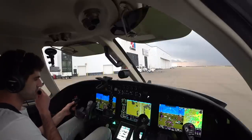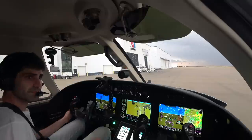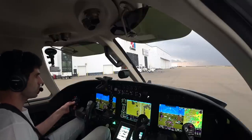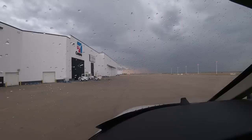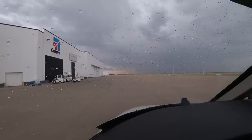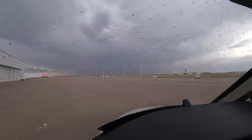Tower, hello. Citation 2 Romeo Foxtrot, Textron Service Center, with ATIS Hotel. Taxi, please. Citation 2 Romeo Foxtrot, Wichita Tower, runway 19 left, taxi via Mike. Runway 19 left via Mike, 2 Romeo Foxtrot. Clear left. Clear right. Let's go. We are out of here.